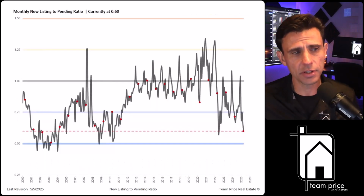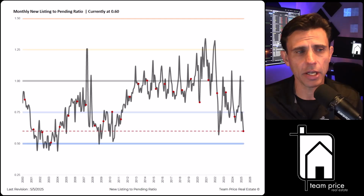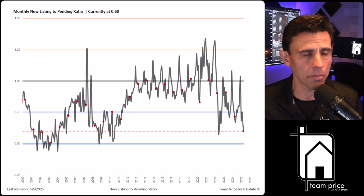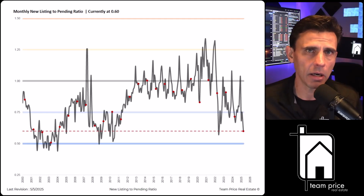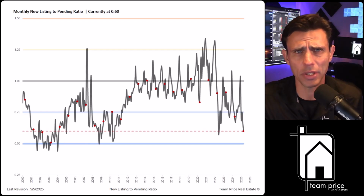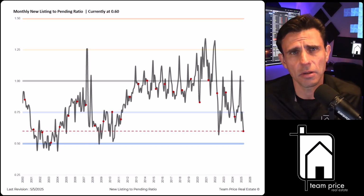And of course, we can see this ratio expressed as a graph. We're currently at a 0.60 ratio for the month. And of course, this ends for the month of April. We have not updated May just yet. We just did our update, but that would be like 0.3. We're not going to update this graph showing a 0.3. It's only 5 days into the month.